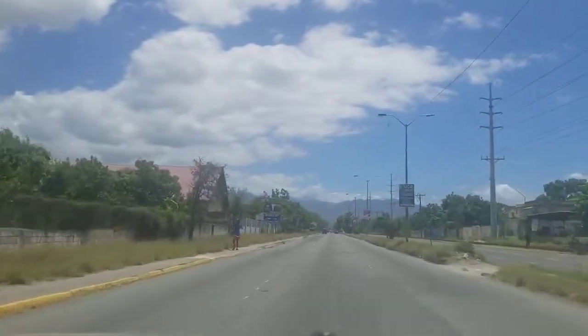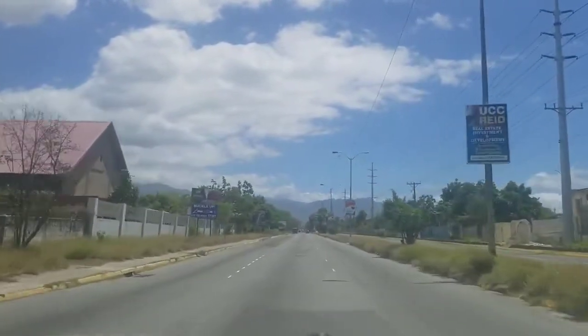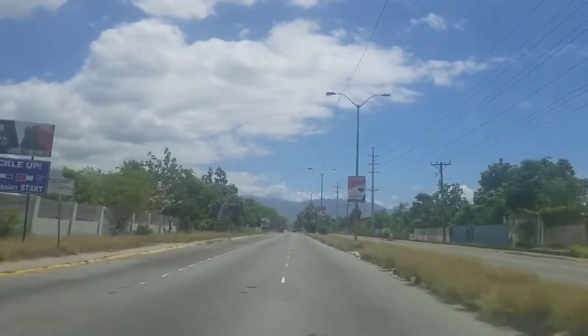Alright, so we're going back up Washington Boulevard now to give you guys more of a tour of the road from this side. It's also 3 lanes on this side, so it's a 6-lane road.